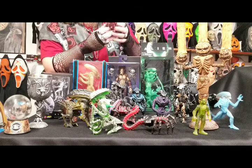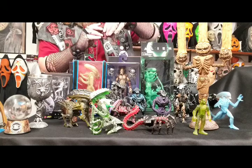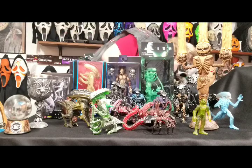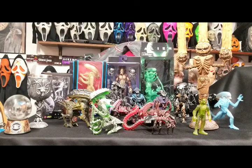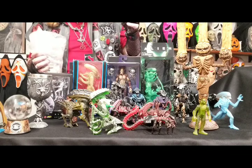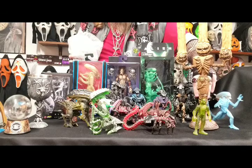We got another bull here with a different paint job. Let me move his feet around. Another bull. Okay. Oh, we got another scorpion. So I already have one of these. Now I've got two more. So that's pretty neat.